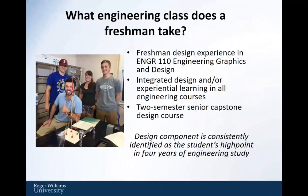How about, what is it like to be a freshman? Well, one of the real cornerstones of the engineering program at Roger Williams is a design component. So we start students off with design work the very first day in Engineering 110, Engineering Graphics and Design. This is a picture from the first day of school a couple of years ago. Here there are some students working together to design a pasta tower to be the tallest that it can be. And they went through a design process.